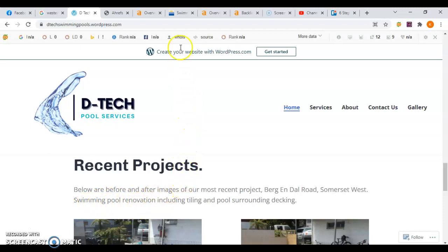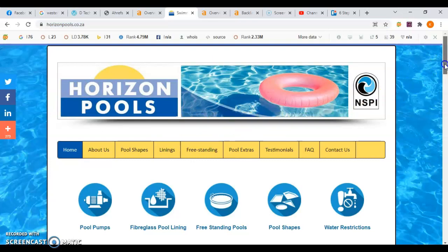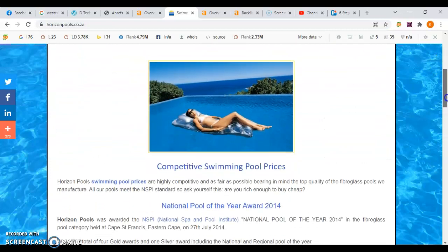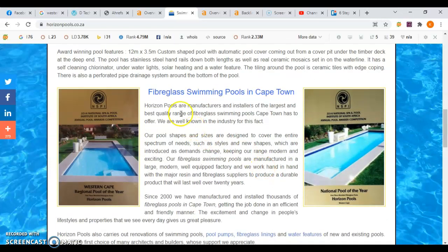Let's look at one of your top competitors. Here, Horizon Pools looks like it's one of your top competitors in South Africa. And their website does not look great. But they do have a lot more content, and they are using the user intent, buyer intent keywords. So it's going to be really important for you to increase the content on your website and focus on your buyer intent keywords to be able to be competitive and eventually be able to outrank this competitor.